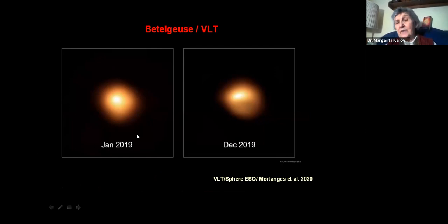And here we have 2 images of the star a year apart, from January 2019 to December 2019. These images were obtained with the Very Large Telescope SPHERE instrument at ESO by Montargès et al. And you can see the difference.